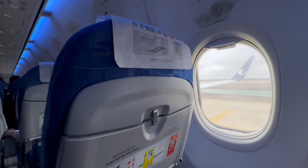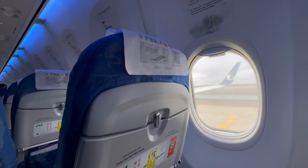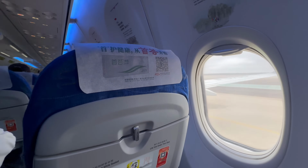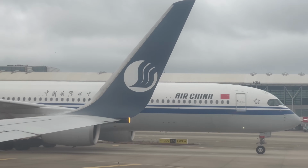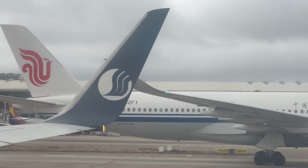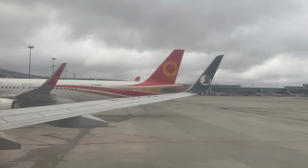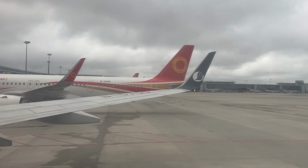The local temperature is 10 degrees centigrade, that is 50 degrees Fahrenheit. The plane is still taxiing. You are required to remain seated with your seatbelt fastened until the seatbelt sign is switched off. We'd like to thank you for flying with Shandong Airlines, and we are looking forward to seeing you again in the near future. Thank you.